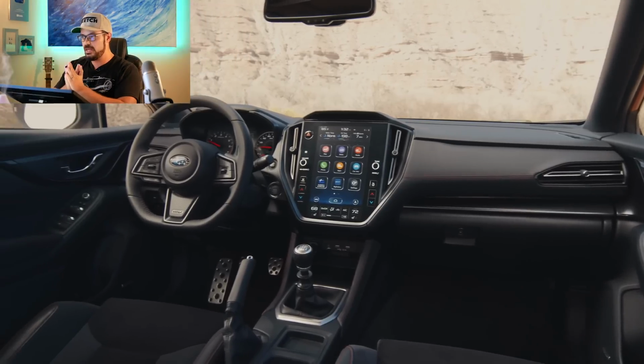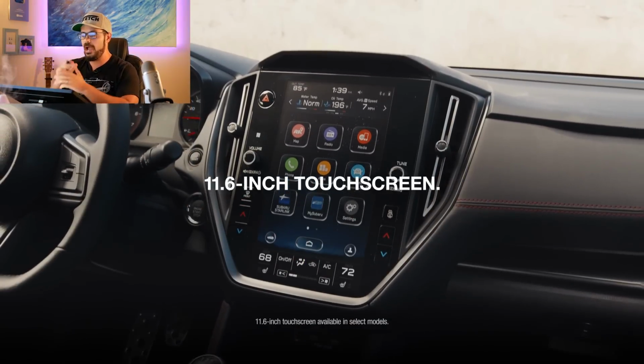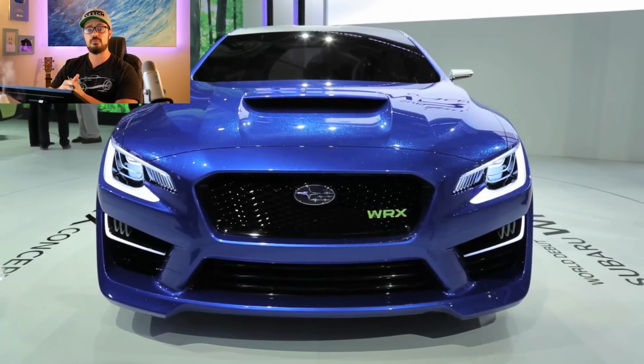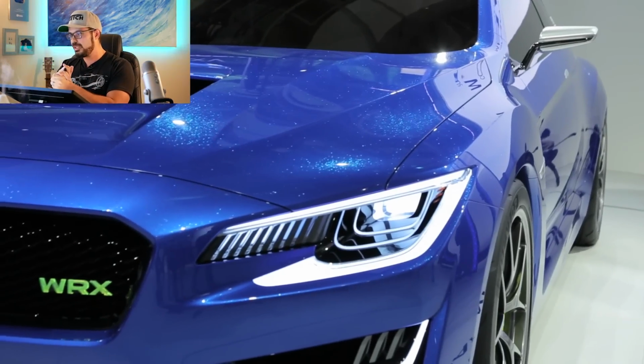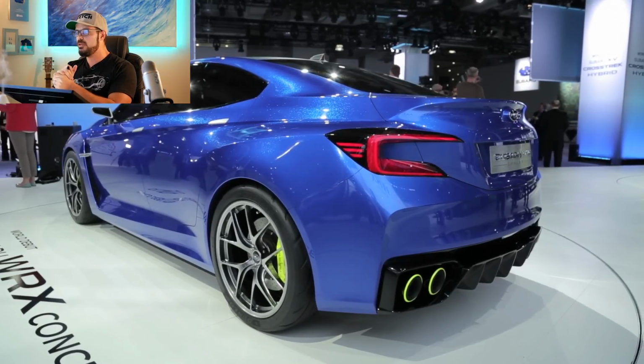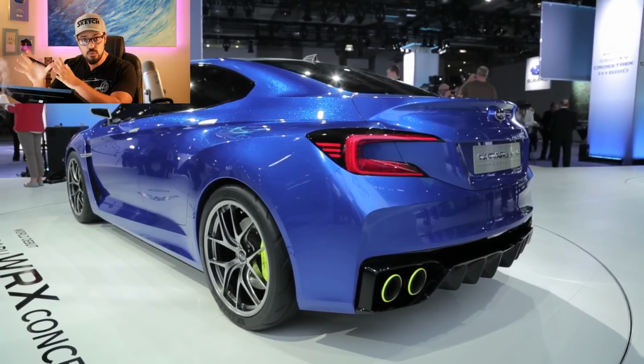Well, they've presented concepts throughout the years that look absolutely stunning. My favorite is the Subaru WRX concept from 2013. Super clean and strong proportions with a clear Subaru DNA in the graphics. If this was the new WRX, I'd be happy, even though it is an 8-year-old concept.